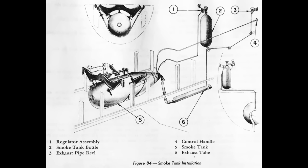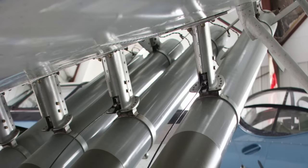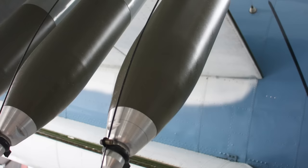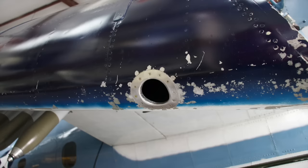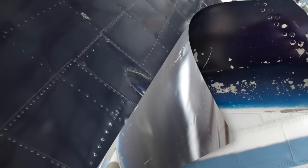Continuing with armament and ordnance, located on the wing racks are these 5-inch rockets. These unguided air-to-surface rockets were effective against shipping and also used for close air support. Located in each wing were these .50 caliber M2 forward-firing machine guns. These were intended to harass and suppress any anti-aircraft gunners while making a torpedo run against a ship. Located here is the access panel.